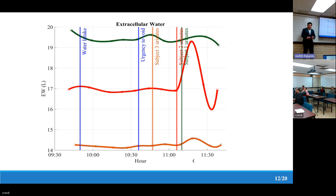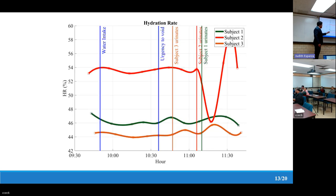We void water, right? There's a decrease of it. However, it is counterintuitive, but some parameters actually reflect this behavior. For example, the hydration rate, as you may see, corresponds with the expected behavior, as I already said, of our values of water.